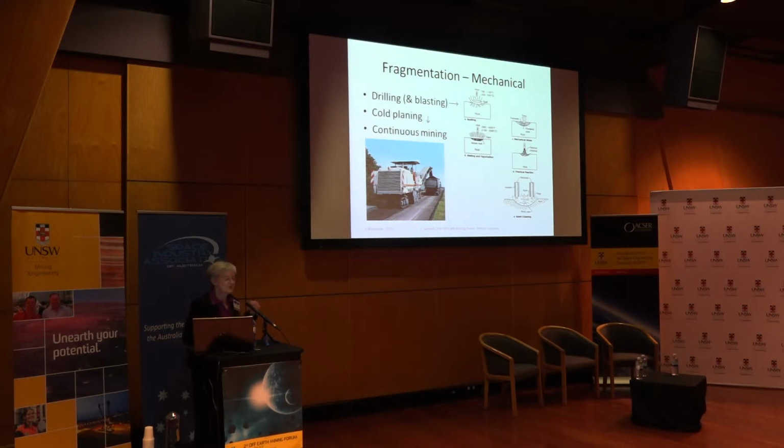So mechanical fragmentation, this is from a slide that was just talking about some of the various different ways of breaking up rock that don't have to do necessarily with explosives. And the diagrams on the right are mostly several different, unusual ways, I should say, of drilling rock. Most of them are not energy efficient, but a lot of times energy efficiency is not really what you want. Something else may be more important for that particular project. And I wanted to put the picture of the cold planer in there, because so many people have seen it, but don't think of it as a mining machine.